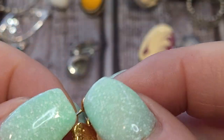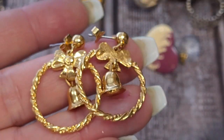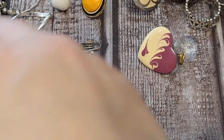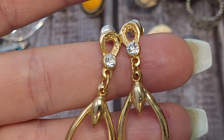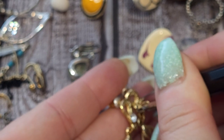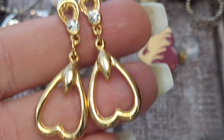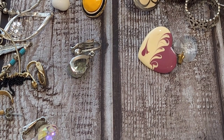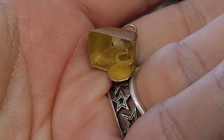A pair of post gold tone earrings, Christmassy, with a bow and a bell. Okay. What else? Let's see. A pair of upside down hearts, post earrings with a rhinestone, gold tone. This is a glass crystal. Oopsie daisy. There we go. A bell, kind of like a cowbell, gold tone charm.